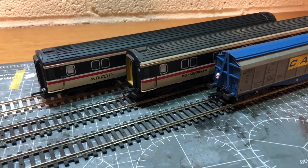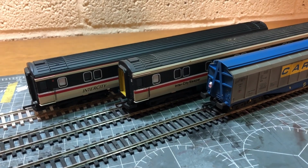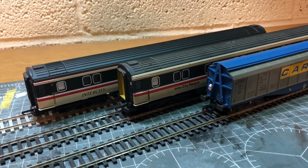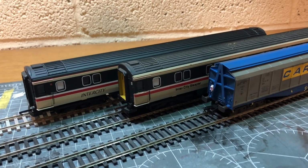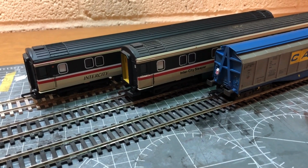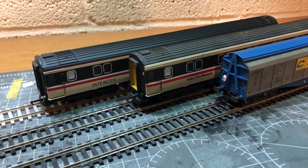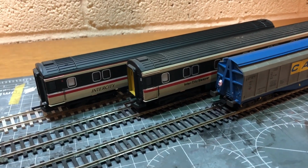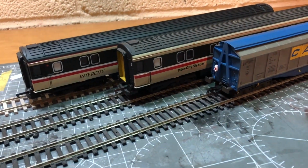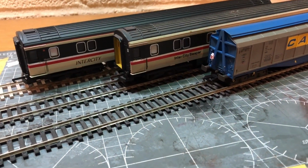So the main update in regards to the layout itself is that if you're watching this the day it goes up, it is arriving back here today. I was staying with my parents for a little while before I made the move, and that's where the layout was. I've not had time to pick it up and bring it over. It required a bigger car, so I've sorted that out for the weekend and it'll be coming down.